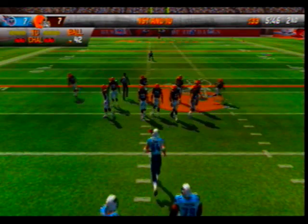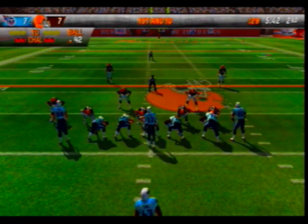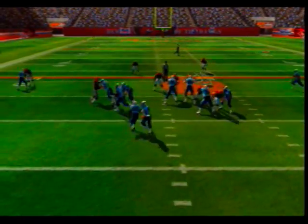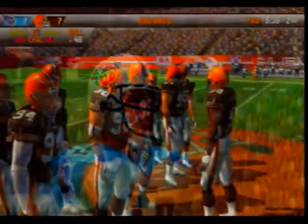First ball on their own 42. Ball on the 42-yard line. Cleveland using three linebackers. Hands it off. Watson is there for the tackle at the 46-yard line. Lynch takes advantage of a little daylight, picks up 3 yards.